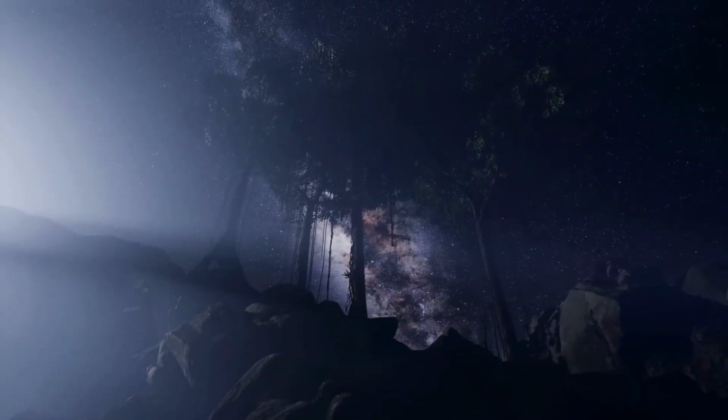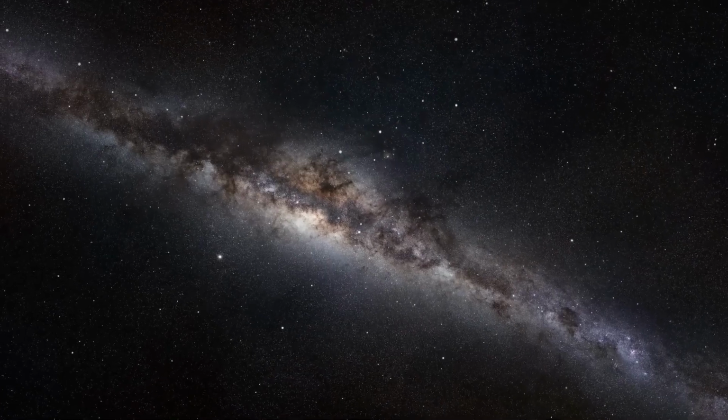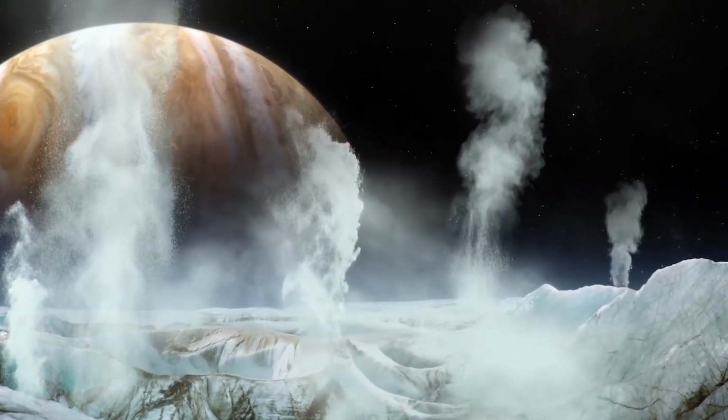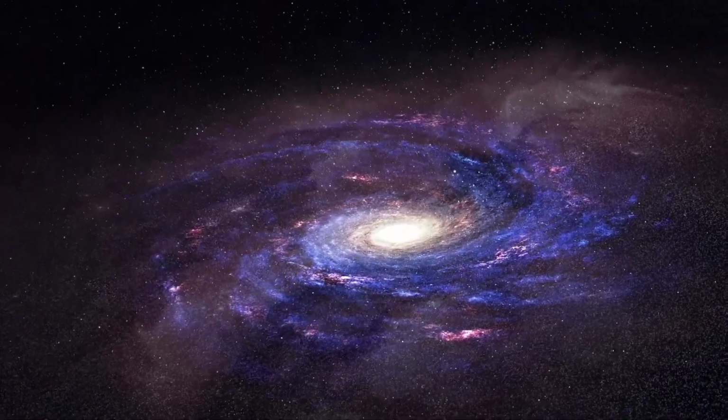For humanity, the discovery would mark the start of a new era. No longer would space exploration just be about technology or survival. It would be about connection. The moment we confirm life on Europa, even if it's just microbial, the barriers between us and the cosmos will crumble. We'll finally see ourselves not as an isolated accident, but as part of something infinitely larger.